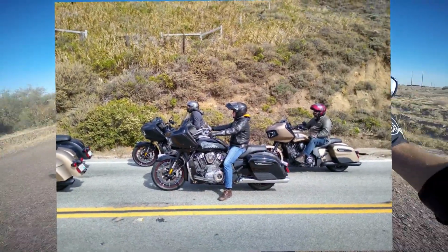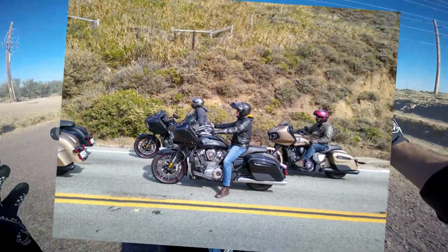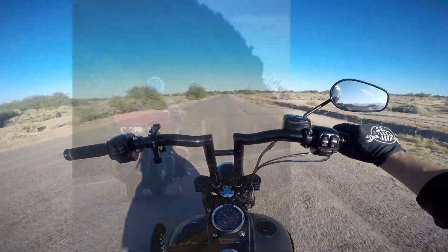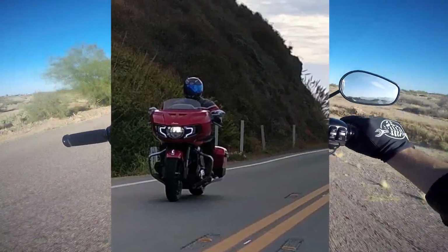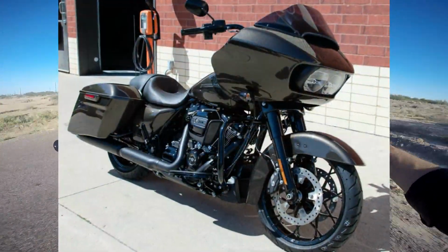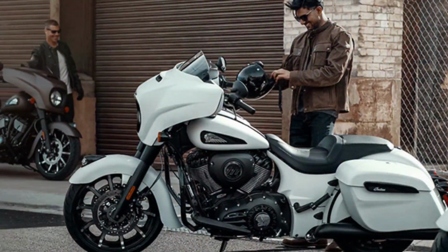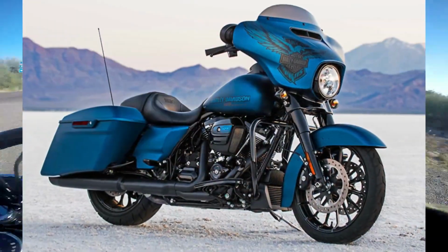All right, so first of all, a little bit of backstory. What is the Indian Challenger? It's the new motorcycle Indian's releasing that has a fixed front fairing, so it's basically set up to compete directly with the Harley Davidson Road Glide. Indian already had the Chieftain and some other motorcycles that have the kind of Batwing style fairing to compete with the Street Glide, but they never had a fixed fairing touring bagger motorcycle.